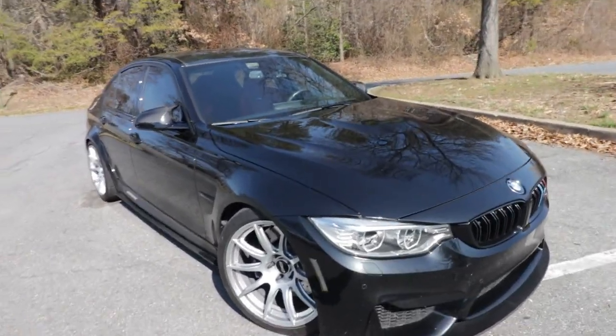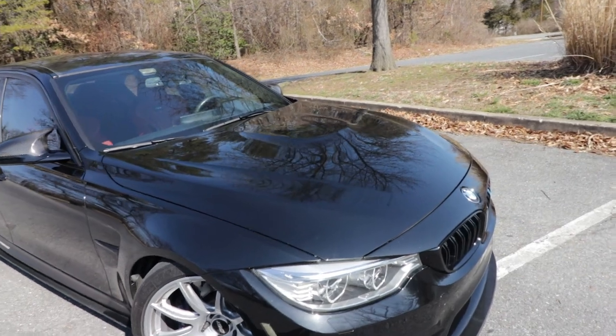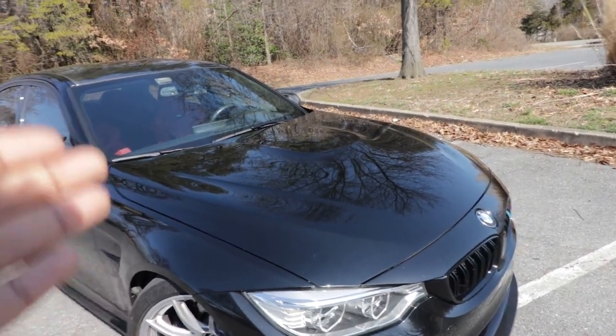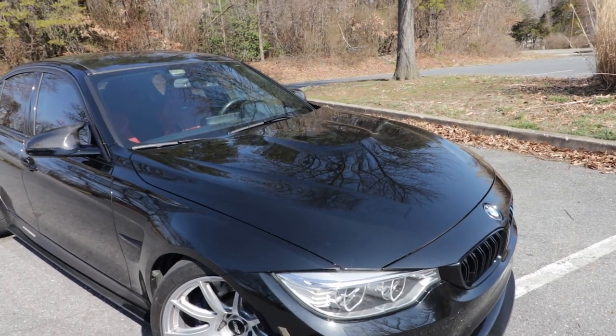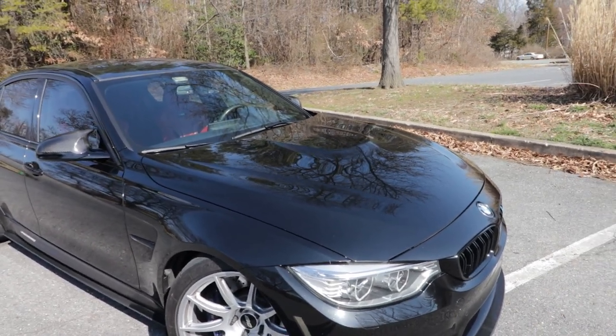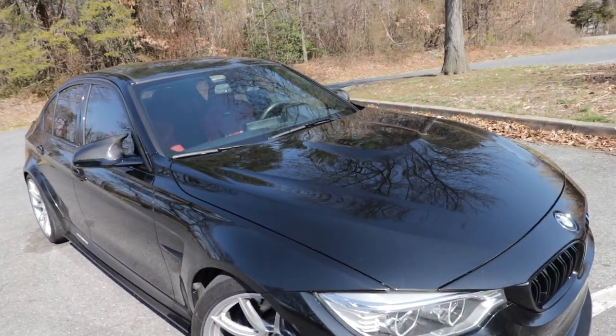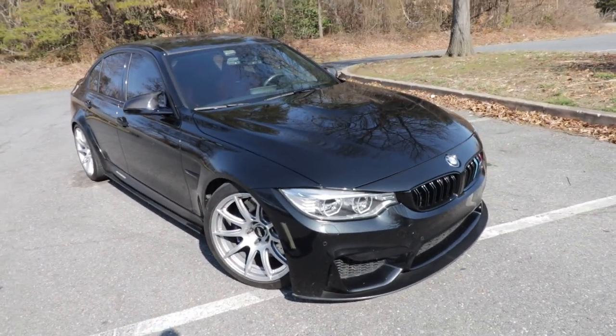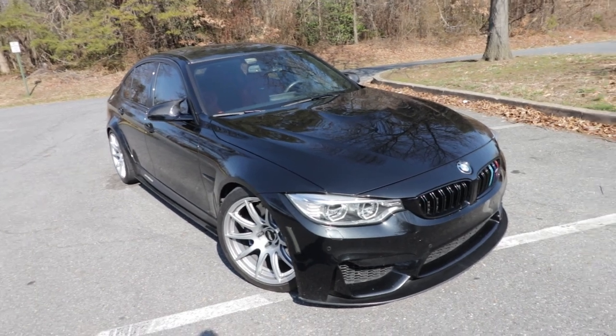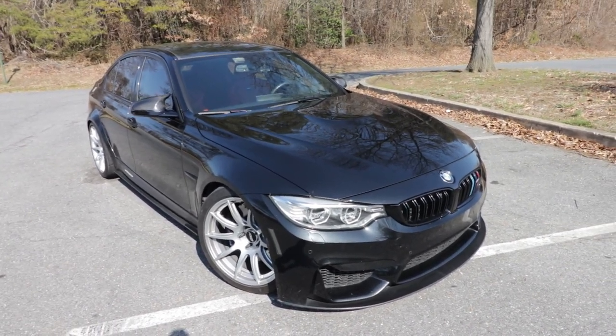Now, under the hood, the only thing I've done is install K&N cold air filters. That's it. And I also did the boot mod. I mean, this car is capable enough from factory, 444 horsepower. So I didn't really see the need to add more power because there is no way I can really use all of this power on the street.